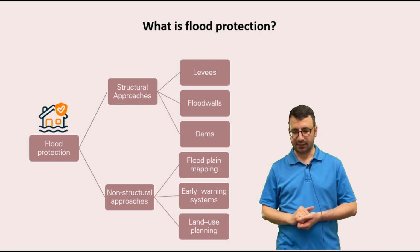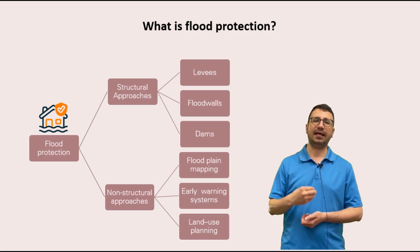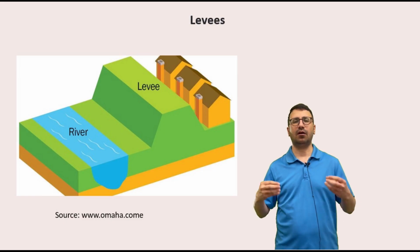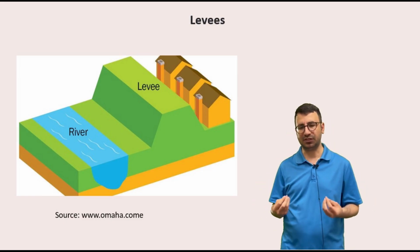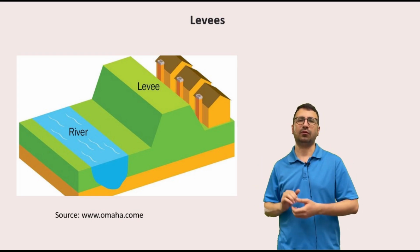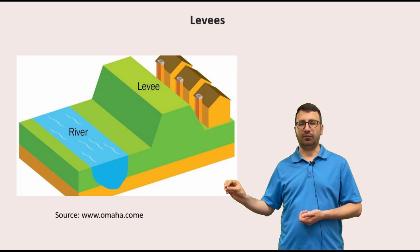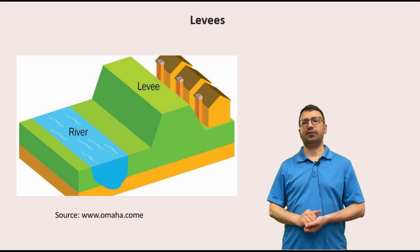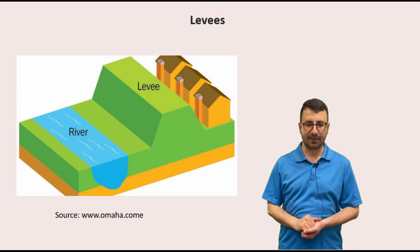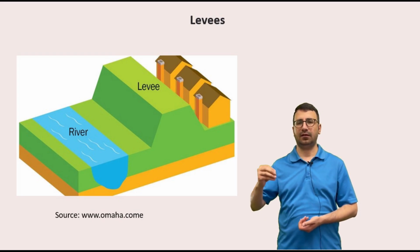Structural approaches include the installation of flood walls and building levees. Levees are man-made structures designed to contain, control, and divert water in areas on or close to water bodies. Regarding non-structural approaches, we can mention early warning systems and floodplain mapping.